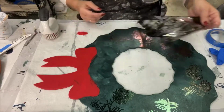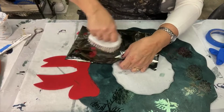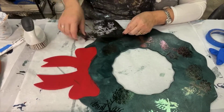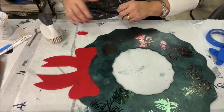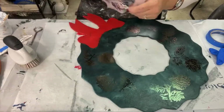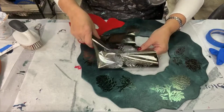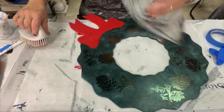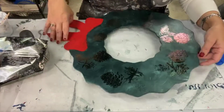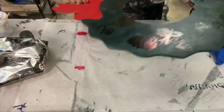Oh, this is so pretty. Now, I think I'm sort of starting to run out of spots where there's enough foil to actually release on something. I might actually get everything out of this one little piece of foil. Okay, so that released really nicely, and I know I'm gonna have to flash that on there, but look at that pretty pine cone pattern that we've got started there. Oh, I love that.